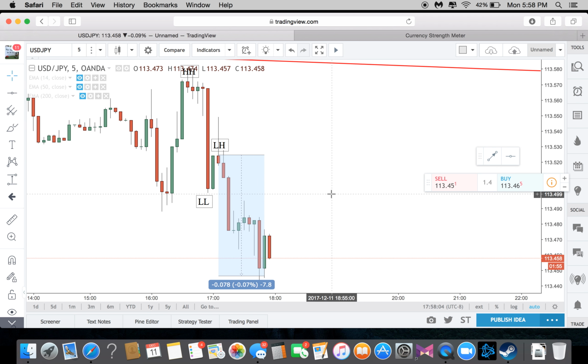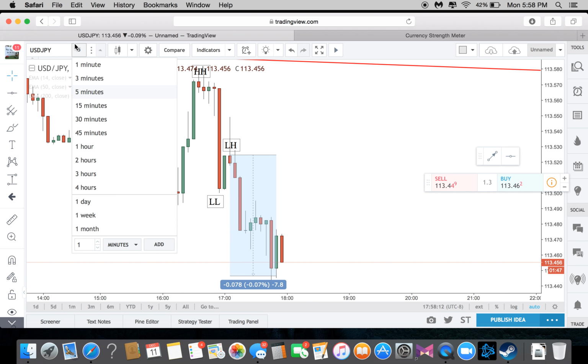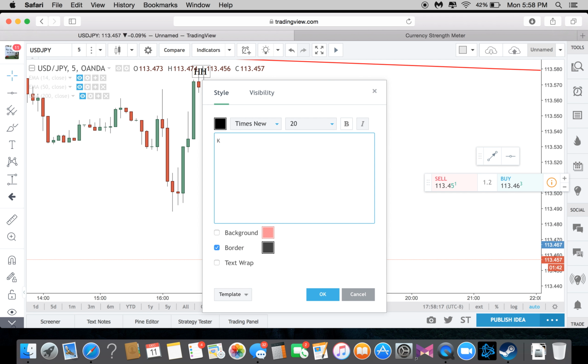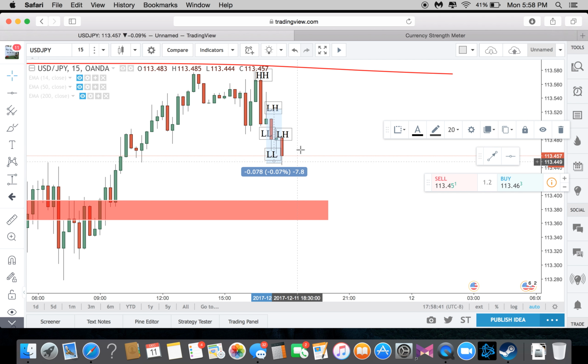So the whole idea is, trade what you see, trade what makes sense, follow market structure, pay attention to your higher time frames, right? What do we got? Another lower low. Another lower high, right? When price is in confluence, it's going to make lower lows and lower highs. I don't recommend trading off of the 5-minute time frame if you're not that great at Forex trading. The lowest time frame you should be looking at is probably the 15-minute.